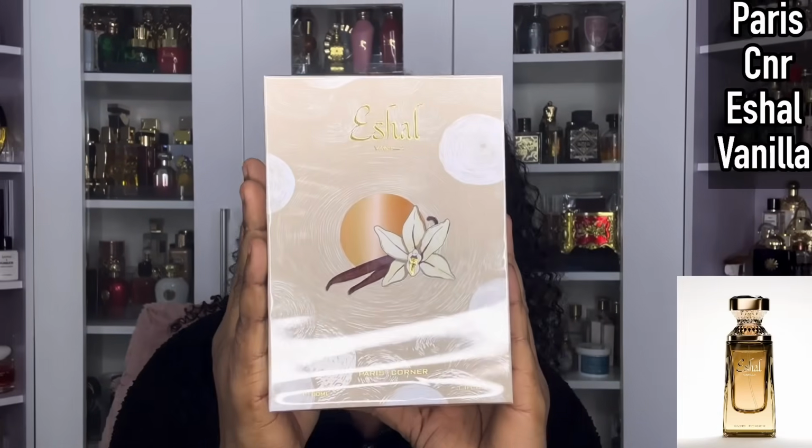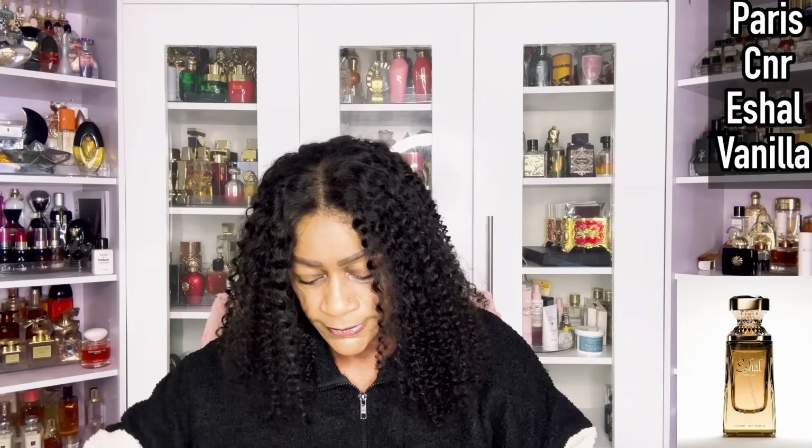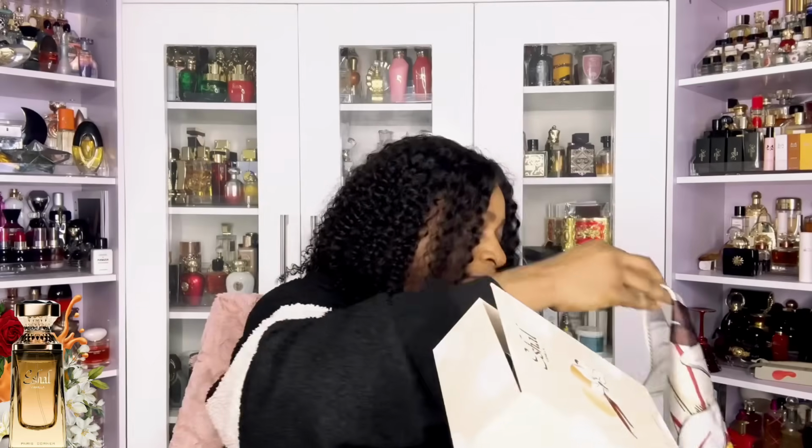Moving on, we have Ishal Vanilla, and this is of the House of Paris Corner. Ishal Vanilla, no idea what this is going to smell like, but I did see it on their page, and let's see. Oh, something is shaking there. I hope it's okay. So this is a book, I think. Oh yeah, that's it. Ooh, it's got a scarf. Paris Corner, what have you done? Oh my god, this is nice. I guess you could use this on a bag or something. Had no idea. I've actually never seen anyone unbox this. All right, that's the bottle for Ishal Vanilla.